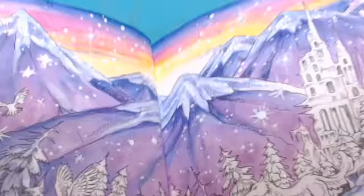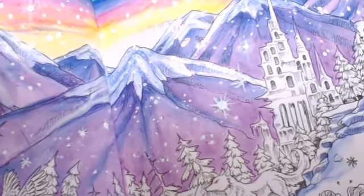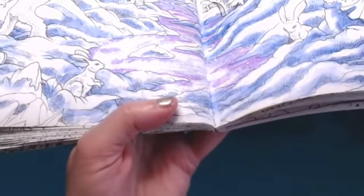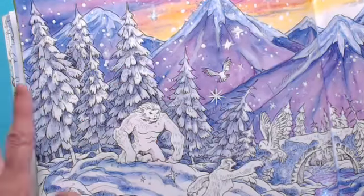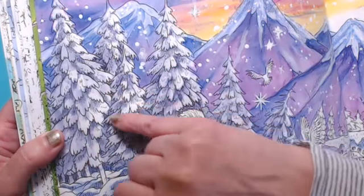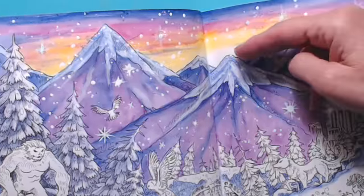I do have Stickles. Let's see if I can get it to show right there on the mountains. You can see it shine there, and in the river. And if you want, and I might, when I'm completely done, add a little bit more Stickles on the tree on the light side here, because it's a sunset scene.